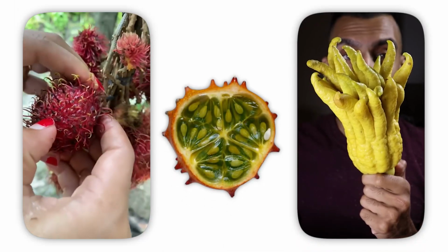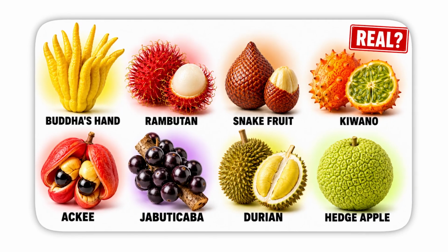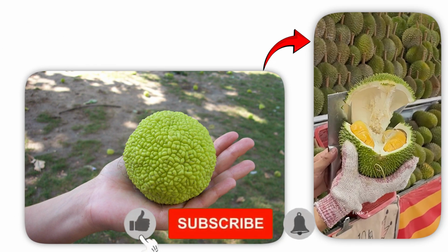Some of these fruits look like they got left in a lab too long. No CGI, no filters. Today you're getting 8 of them, ranked from strange to, wait, that's allowed to exist? And the last one barely counts as food.